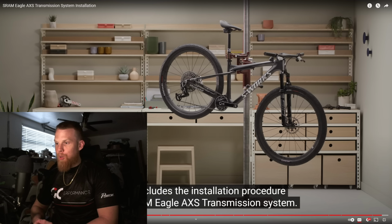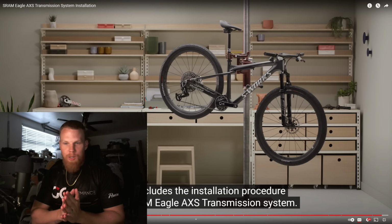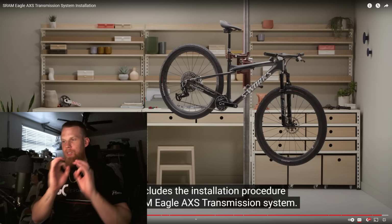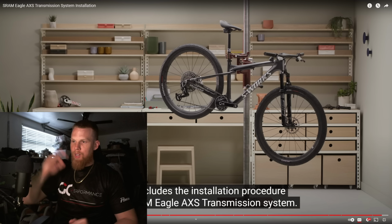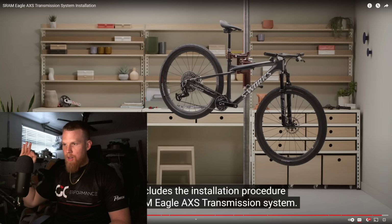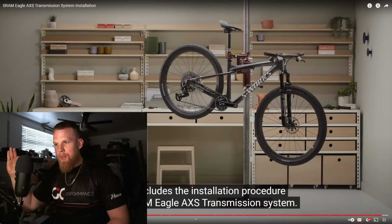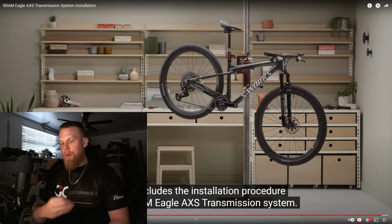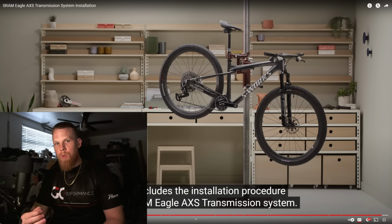And so we're going to do a talking point in this video of everything that we can see and what we know now. So the first part is going to be focusing on just the Epic itself. And then the second, we're going to be talking about this group set, because this group set looks phenomenal. It is expensive, but there's a lot of things they did right. And this just reconfirms my beliefs on the SRAM Red group set as well.